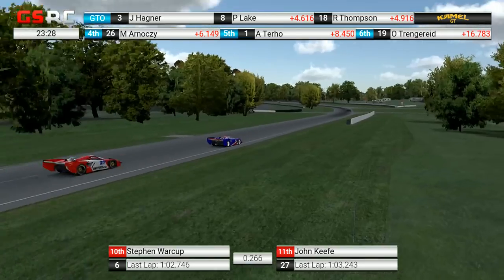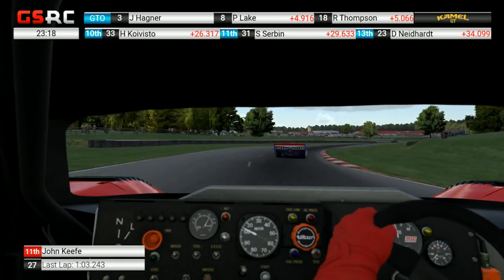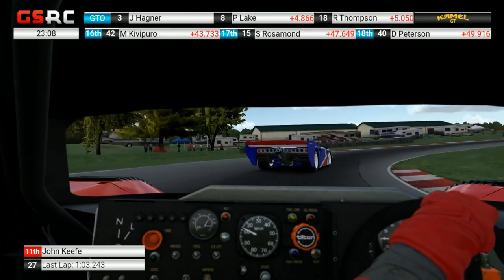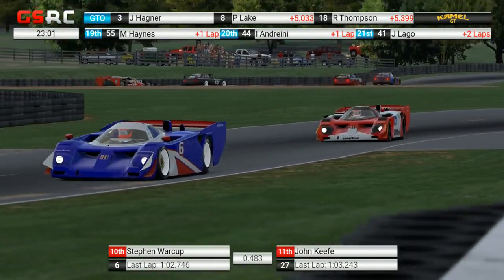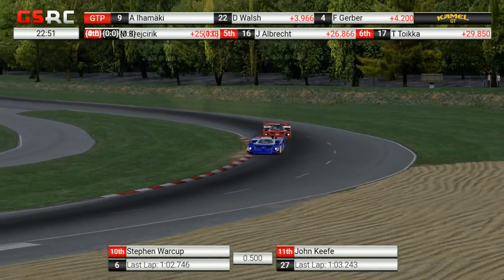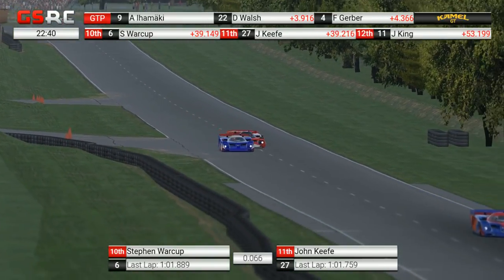John Keefe has already had an adventurous race trying to break back in the top 10 now behind Morcup. They work their way through yard sale and now into turn six to come out into the exit. Great on board there from John Keefe following Stephen Morcup through in Northern Loop. But yeah, John Keefe is already battling with his car a little bit because he was involved in some pressures here already, just trying to minimize some damage, trying to overtake Stephen Morcup as they go now through the long straight into turn one.